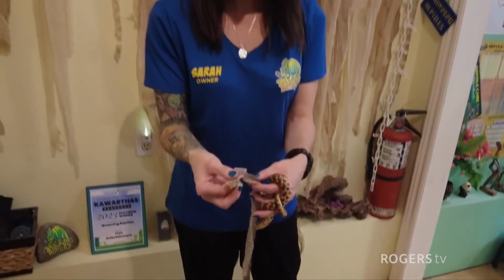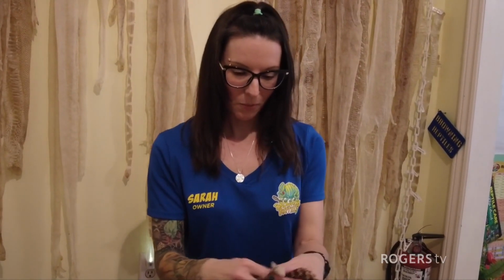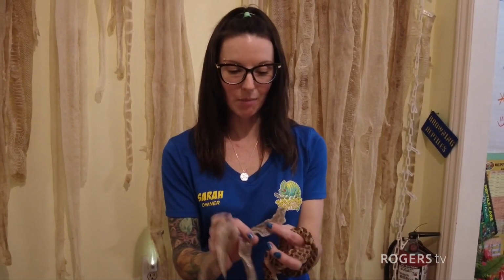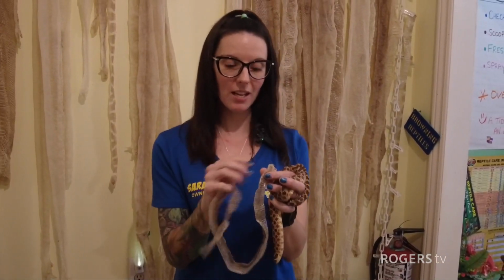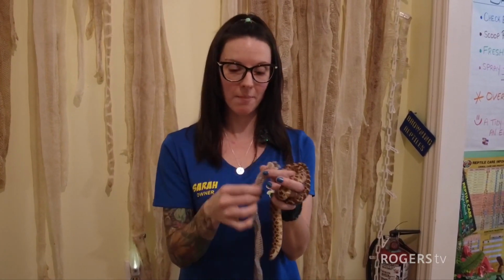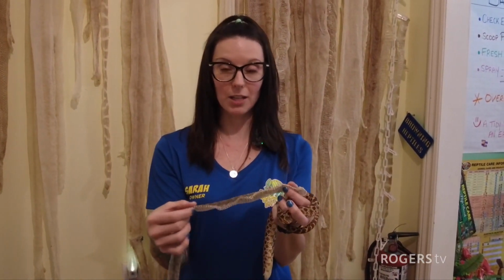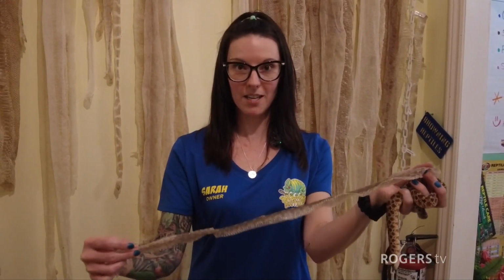What we have here is a snake shed from Dolly specifically. It actually does come off in one long piece like this. A lot of times you'll find snake sheds in a ball because the animal will physically use their muscles and the skin will roll off of their body. So when you find them stretched out like this, they've usually grabbed onto something or anchored onto, say, a tree branch or a rock or some kind of rough surface.